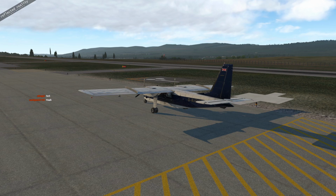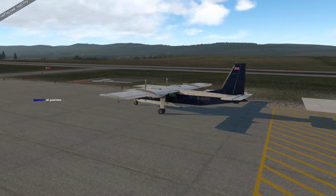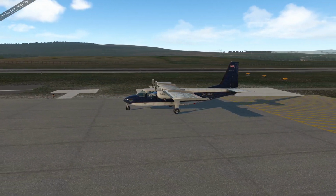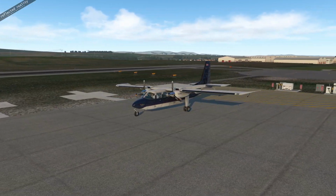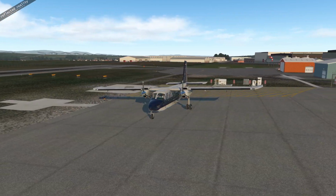This is the Turbine Islander by TorqueSim, released about an hour or so ago. But I guess if you're on the stream, you probably know that already. I love the Islander. It's one of my all-time favourite aircraft. Just the utilitarian awesomeness of it. I don't think there's a bad angle on the aircraft. It looks awesome. It's very capable for what it does, and I think with these turbine engines, it makes a huge difference to the aircraft.